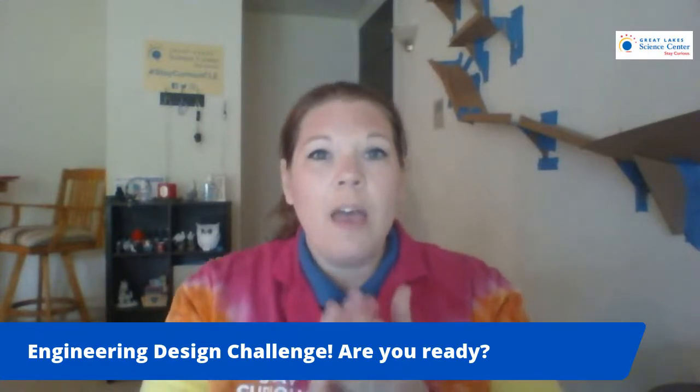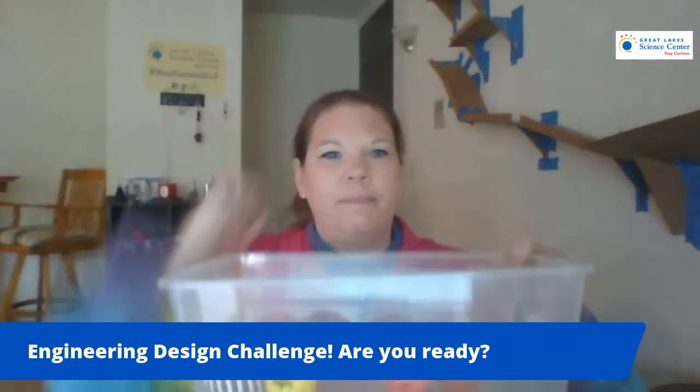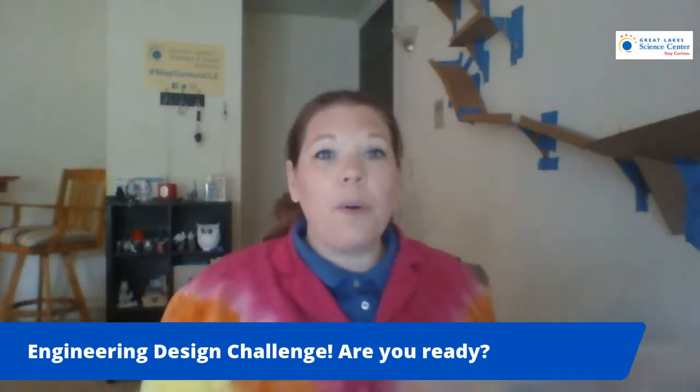So what is a Rube Goldberg? That's the question. Over 100 years ago, Rube Goldberg came up with this really cool way of making very simple tasks extra complicated. Brilliant, right? So I have an extra simple task, and that is to get one of these cat toys into the cat toy container. I could just drop it in, right? But why be so simple? So we're going to learn some of the science behind marble runs and some Rube Goldbergs.